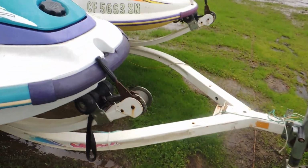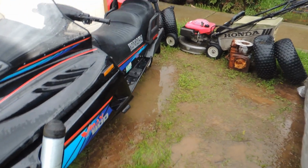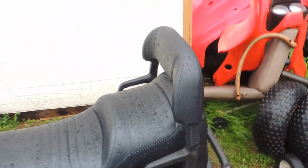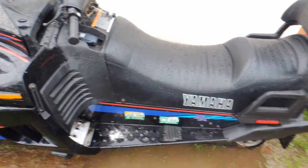Everyone has quads, everyone has jet skis, dirt bikes. Everyone's got one of those. But if you haven't experienced a snowmobile, I think you should go try it. The way I see it, it's kind of like quad riding and jet skiing. It's got the speed of jet skiing, but it's more like quad riding and less like jet skiing because you actually got the brakes on it.